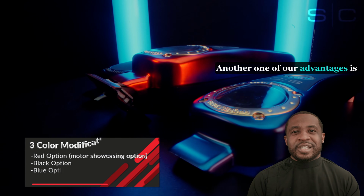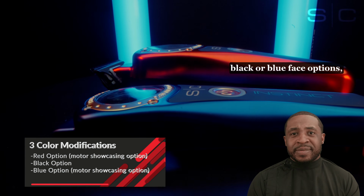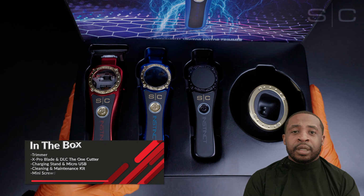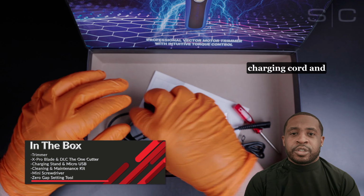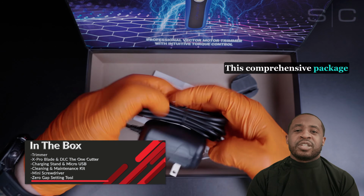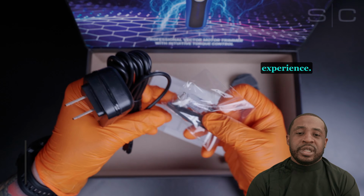Another one of our advantages is our customization options. With our red, black, or blue face options, you can make your Instinct trimmer custom to you. Like all our tools, we add a comprehensive accessory package. The Instinct trimmer comes with a cleaning and maintenance kit, mini screwdriver, charging cord, and charging stand, ensuring that you have everything you need right out of the box. This comprehensive package offers convenience and ease of use, enhancing the overall trimmer experience.